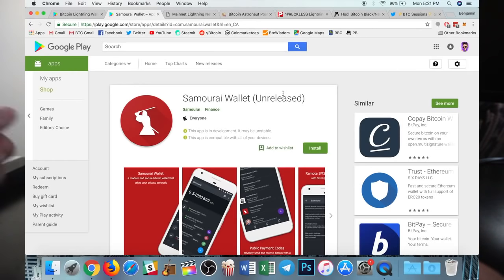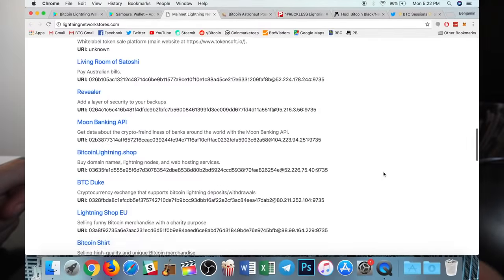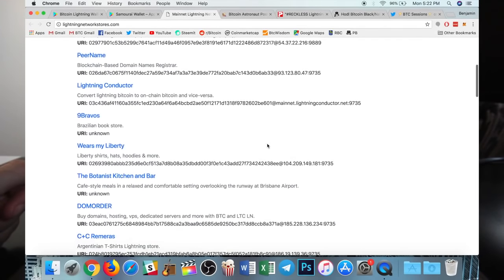A couple other things I want to touch on before we get into everything. Somebody recommended this website for me for those of you that are looking to play around with Lightning. These are just stores online that will accept Lightning payments, so you can go and peruse here, see what people are offering. Again, it's very early days, so merchants are starting to jump on board.